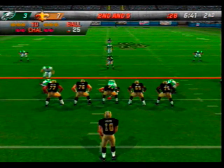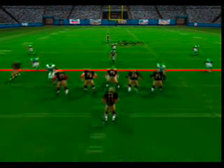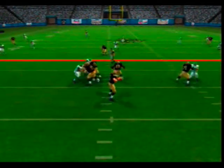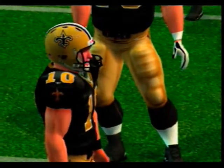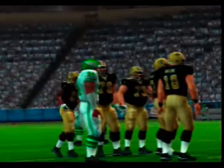Let's run, man. The Eagles come out in the quarter defense. Gets rid of it. Gets his hand on it. Number 84 was the one they were trying to get the ball to. Edwards was there on the coverage.